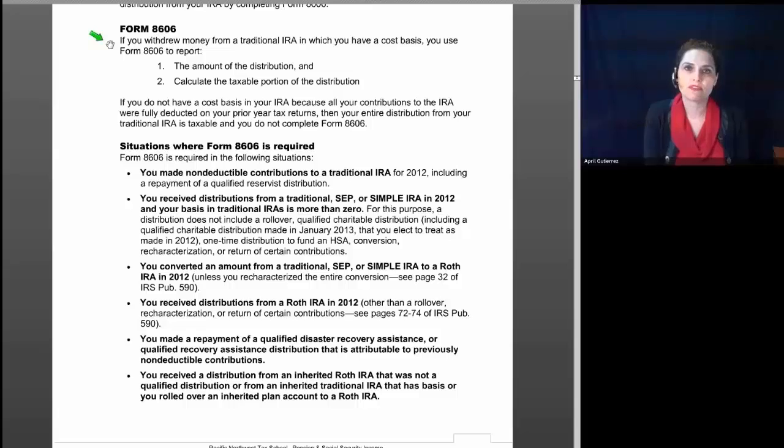8606 is one of the forms that I consider to be a little bit more intimidating than the average form. It's got multiple parts, multiple pages, and if you spend long enough staring at it, you'll probably get yourself confused. So we're going to spend some time on 8606 today looking at what happens when you take a distribution from an IRA in which you have a cost. And in our upcoming class on adjustments to income, we will learn how to fill out 8606 when we make a contribution to an IRA, and how much tax basis we're going to be generating in our IRA because of that contribution, or how much of a deduction we're allowed to claim because we made a contribution.